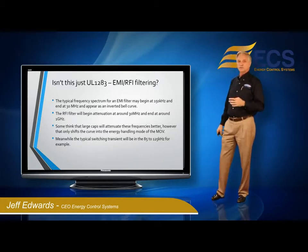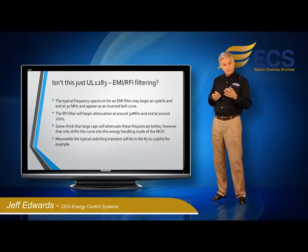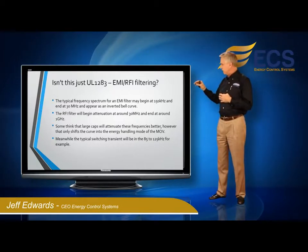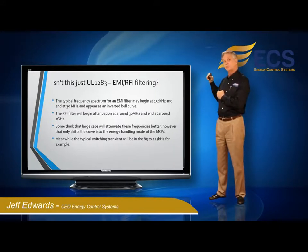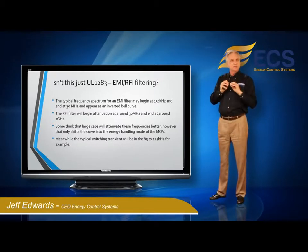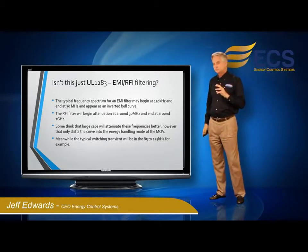We have a number of engineers that say, well, isn't that just EMI RFI filtering? And that's an excellent question. However, the EMI and the RFI filters are operating at a range that is outside of the range of switching transients. They are operating in the megahertz time frame. Those create issues that are very peculiar, specific to certain industries, but they don't cause microprocessor disruption.